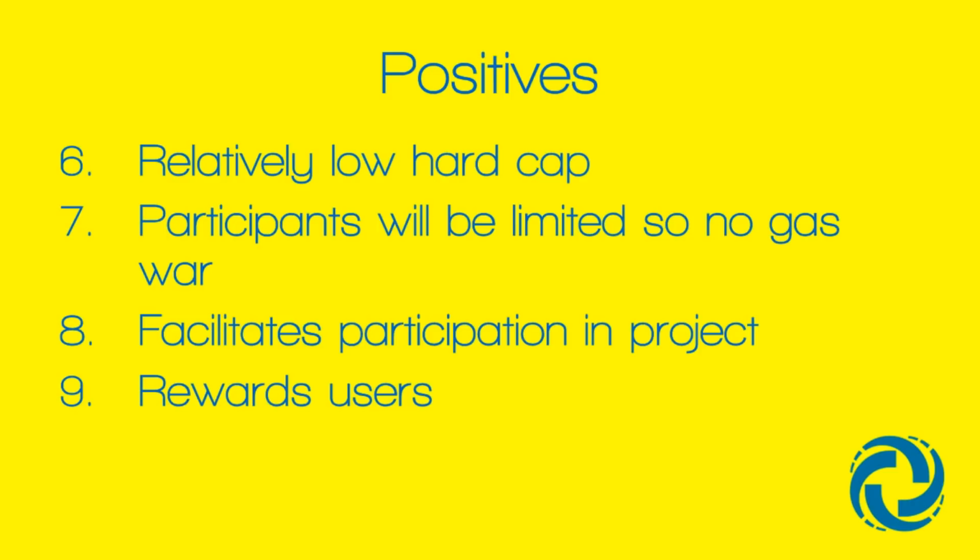9, it rewards the users as well. You'll get rewarded for using this, for allowing them to use your data. You'll get rewarded. It really is important.